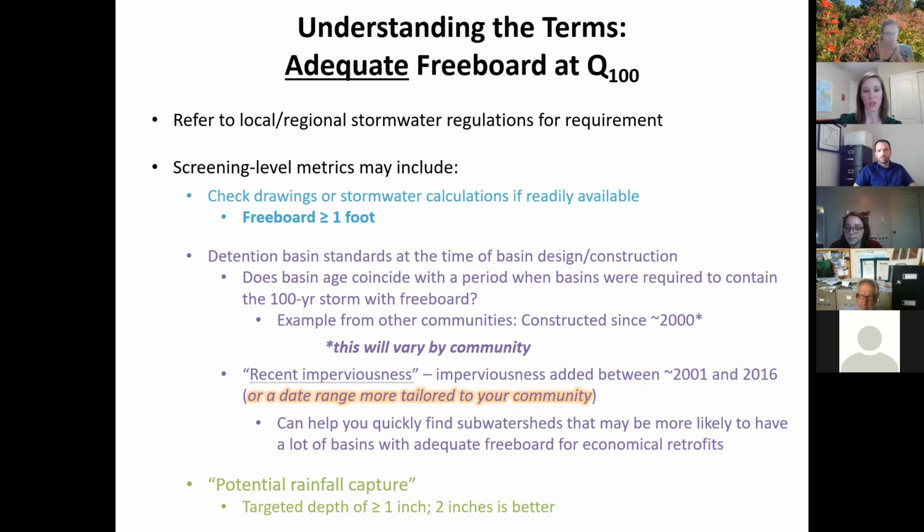There's a few different ways that we could do this. We want to understand if the age of the basin corresponds to a period when freeboard was a requirement in the stormwater regulations. And so we might do that through looking at aerials or even reviewing imperviousness and the change in imperviousness to see when those basins were installed.